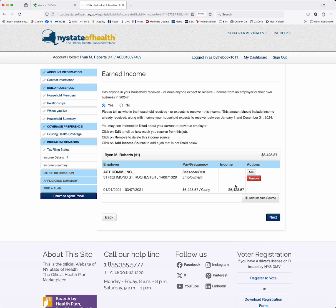So if you tell me you're going to make $50,000 a year, I put in 50,000. If at year end you have made 60,000 and they have given you an advanced premium tax credit, that discount based on 50, they will want some of that money back. So if you said 50 and you made 60, $10,000 difference, they're going to say, hey, listen, you're probably going to owe us $50 a month every month that we overpaid you.